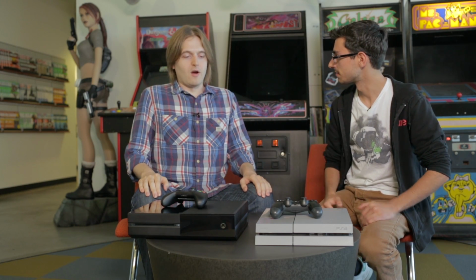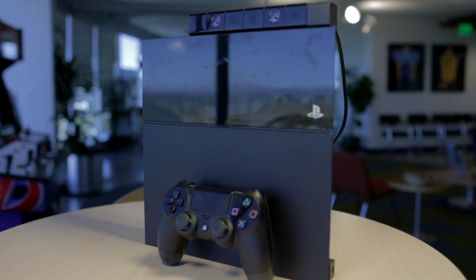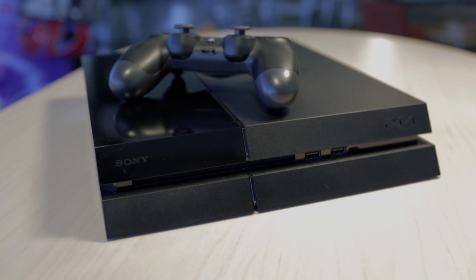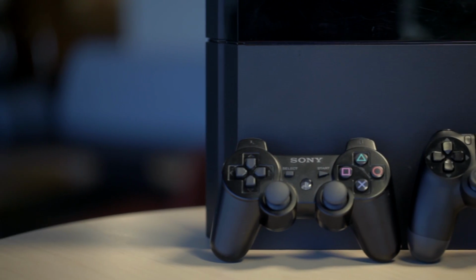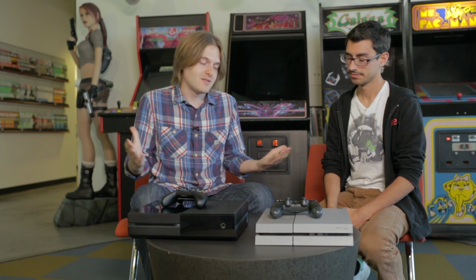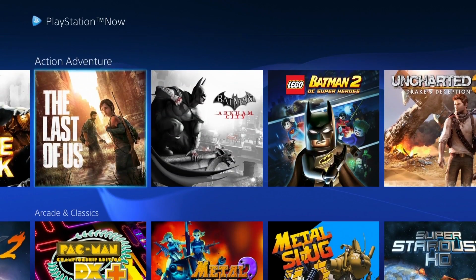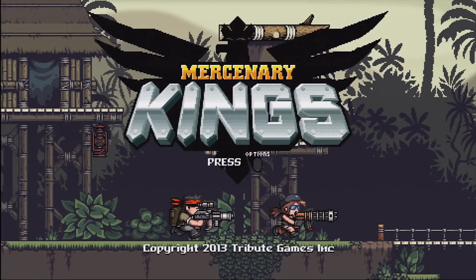Which one and why? All right, for me, it's definitely gonna have to be PlayStation 4. It's got a sleeker, smoother design over the Xbox One. It doesn't have that bulky power brick. The controller feels great in your hands. It's an improvement over previous DualShocks in every way. And for me, the best part about it is the games library. It's got a large, diverse lineup of games, big AAA titles, lots of fun indie stuff.